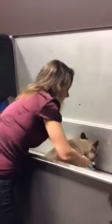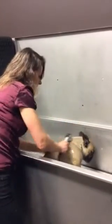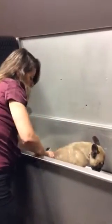I'm using my hands to clean in between his mouth and his lips. You can also use a face cloth if you don't like touching the face of your dog, but he really likes hands-on stuff. And then I turn the water off.